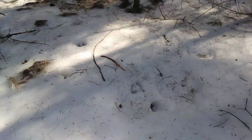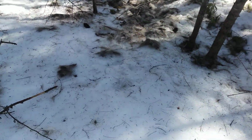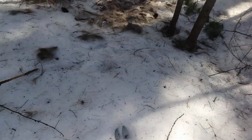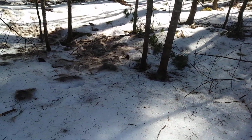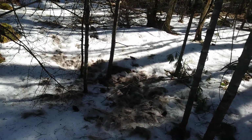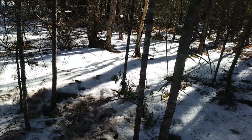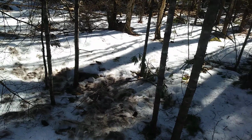Wolves do, all kinds of animals do. It's kind of a sad thing. There's some buck tracks there. I don't see any bones, so I'm guessing that the coyotes took the carcass somewhere. I'll probably find that within my travel too, but that's all the hair.